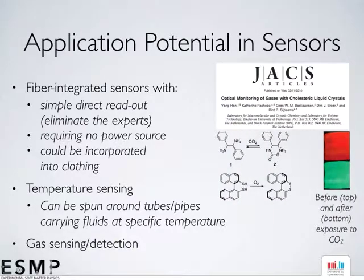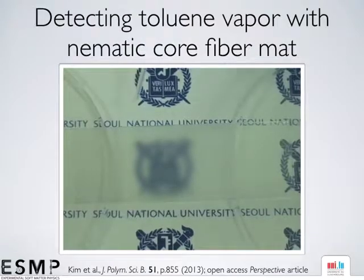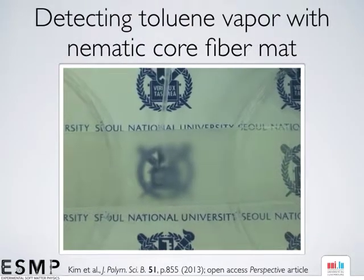But what we were particularly interested in is gas sensing, and this is an example. This is not fibers. It's a colleague of ours in the Netherlands who demonstrated that you can use cholesteric liquid crystal as a means of testing for oxygen or carbon dioxide exposure, which is quite interesting for food protection. So we're thinking of using this type of gas sensing, but putting them into fibers.